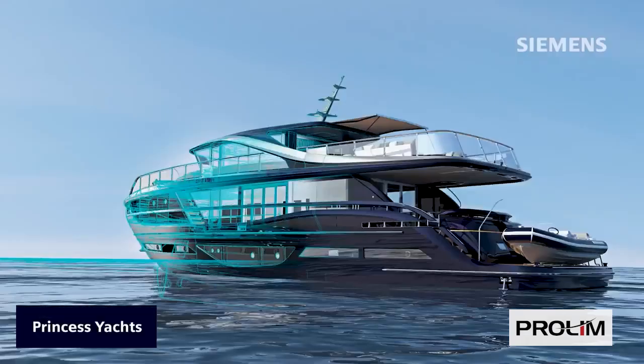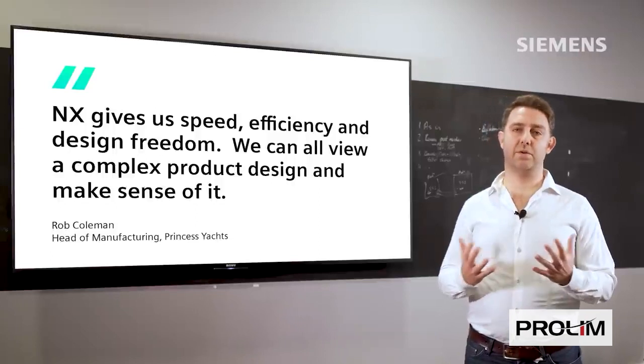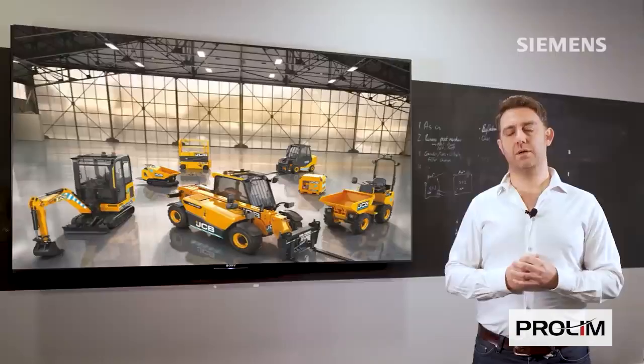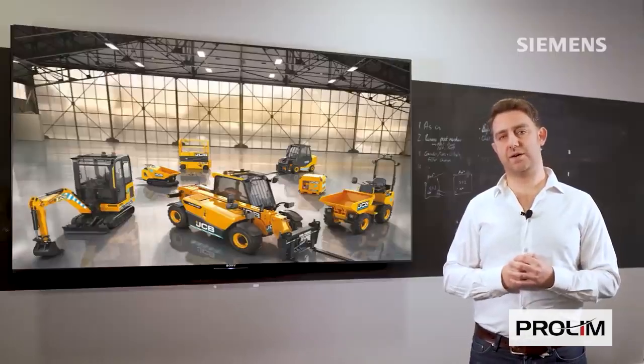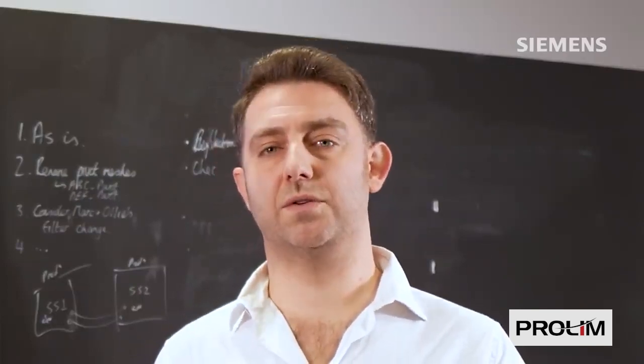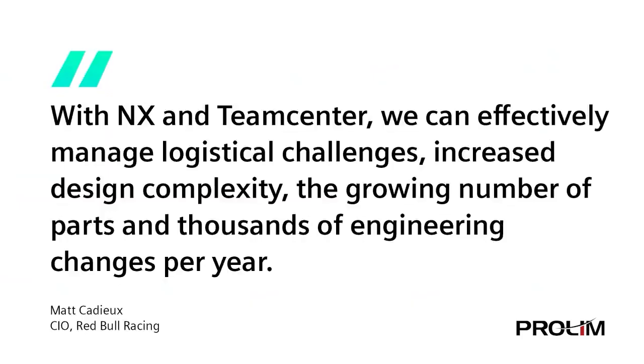Our customers across all industries love using NX, like Princess Yachts, who've seen significant design efficiencies using NX, enabling them to create more complex interiors and better overall designs. Or JCB, who are driving towards a more sustainable future with their 100% electric, zero emissions e-tech range. They're leveraging the digital twin to enable more consistent collaboration with a single source of data. And Red Bull Racing, working to an aggressive F1 race schedule. Through productivity gains with NX, Red Bull Racing were able to compress the time from initial design through to wind tunnel testing down to just 10 days.